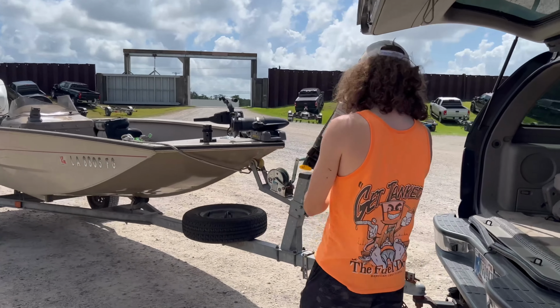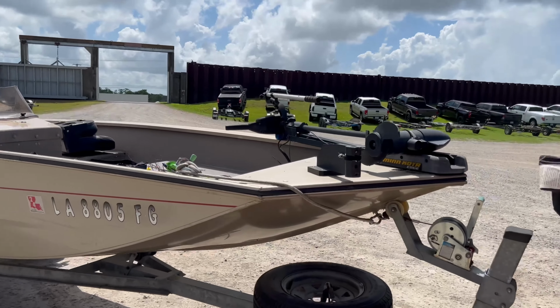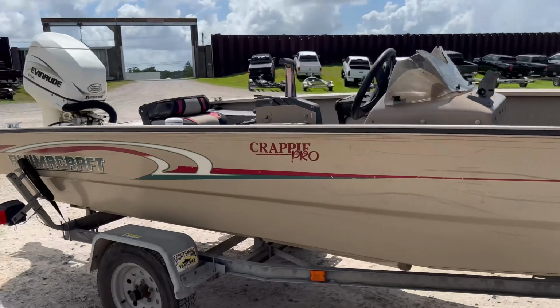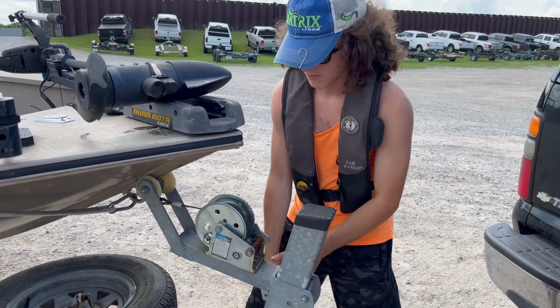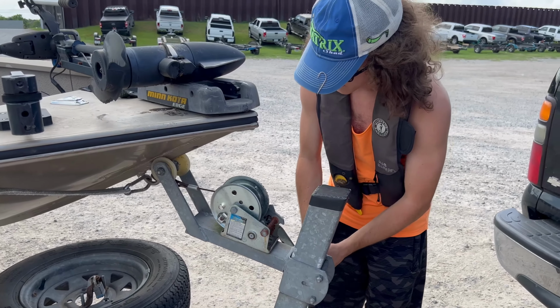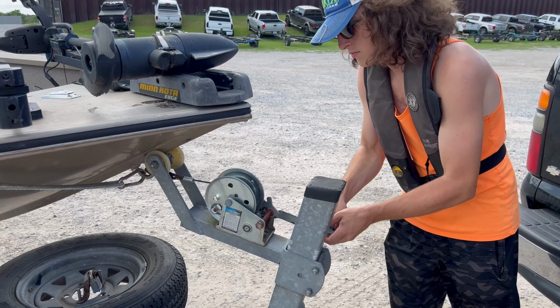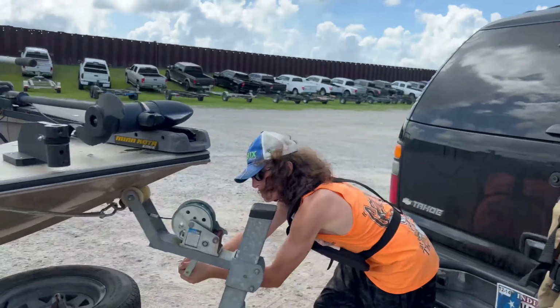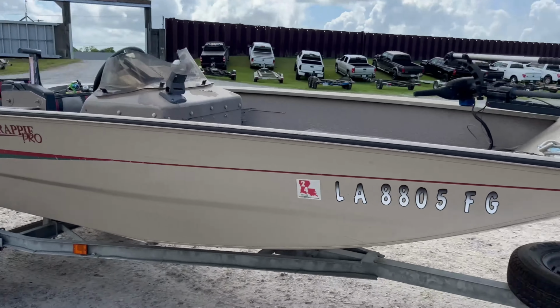Country people. Hey, my bad. Howdy, y'all. Fuck you. Yeah. Technical difficulties with the Alumacraft. It says crappy inside the boat for a reason. Hey, why you do him like that? Why you do him like that?